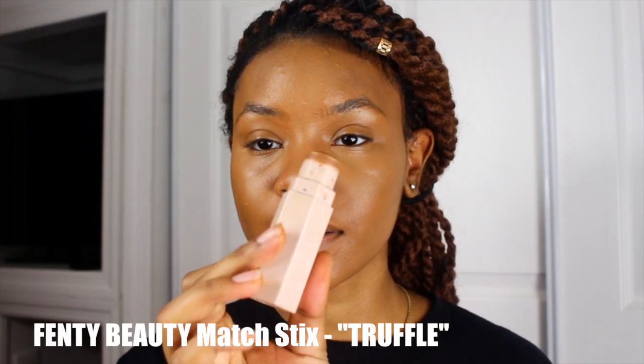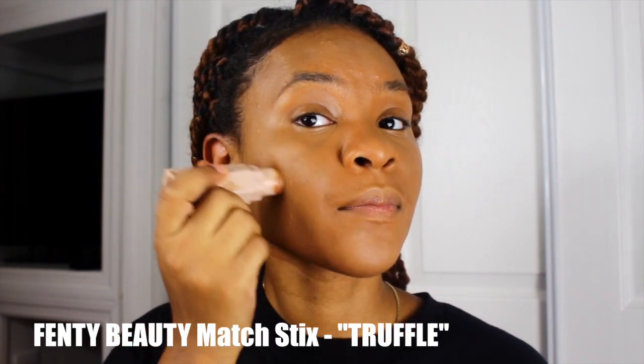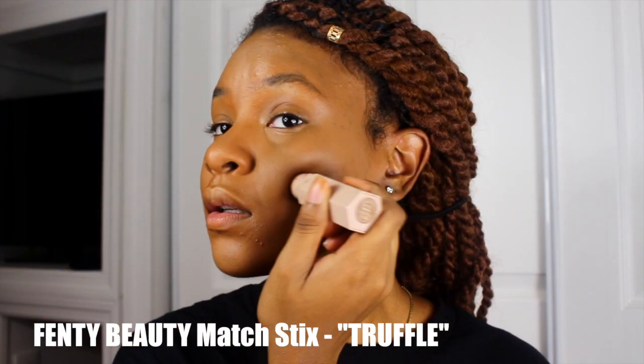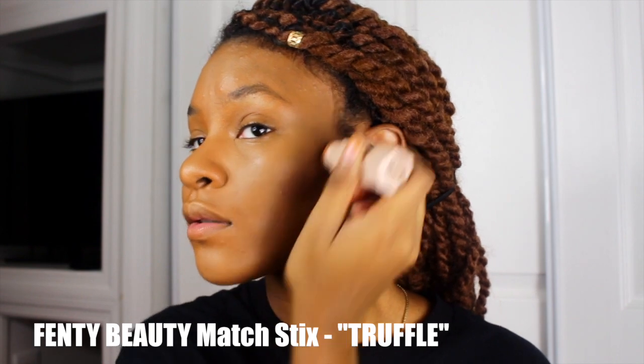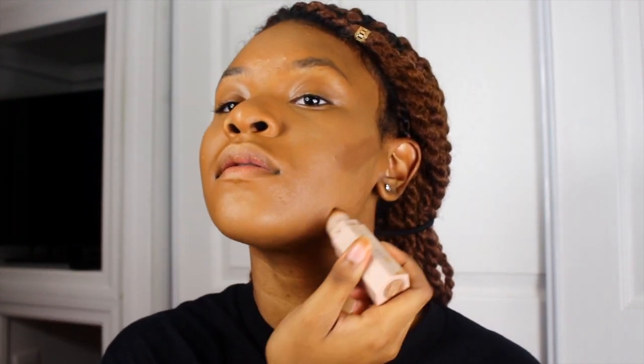Now I'm gonna take this, which is the Truffle Match Stick from Fenty Beauty, and I'm gonna contour. Maybe I should roll it up. When it comes to contouring, I don't do the perimeter of my forehead. I just feel like it don't work out. Yeah, so we're gonna see.